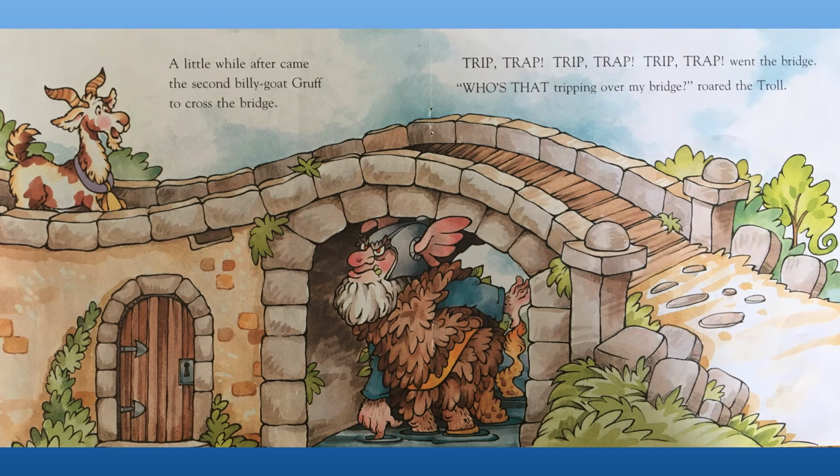Readers, now it's your turn to notice the punctuation and use it to make your voice sound like a storyteller. Here's the part where the second Billy Goat Gruff comes across the bridge. I want you to take some time to look at these pages and notice the punctuation you see on both sides. What do you see? Family members, stop the video now to look for the punctuation marks.